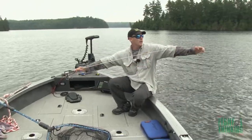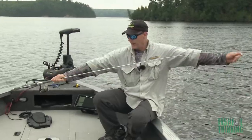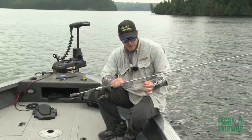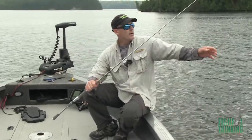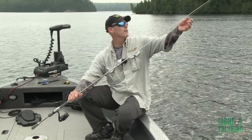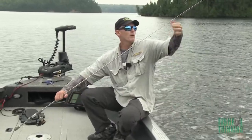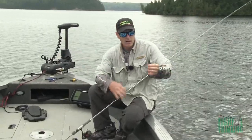Beautiful action Daiwa Tatula rod. Very flexible. You're using small hooks, light line. Little LT reel, very, very thin. You probably can't even see that 15 pound test Smackdown. But where's my knot? There's my little double uni knot on my line. So from here all the way down to here is 10 pound test fluorocarbon.